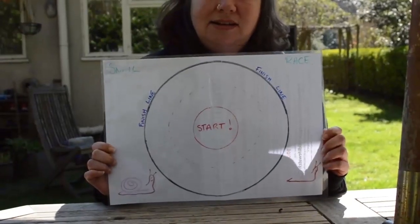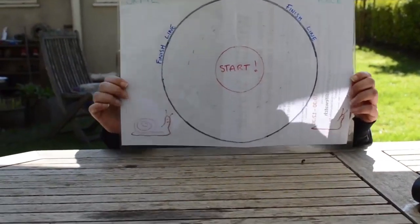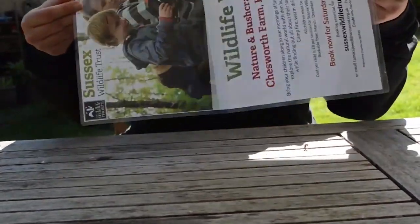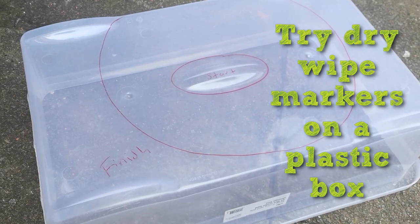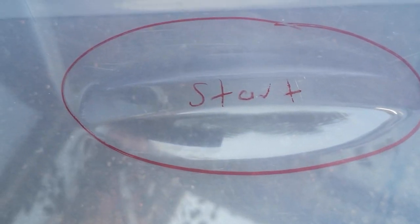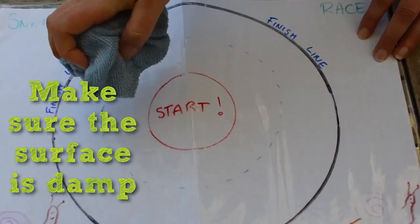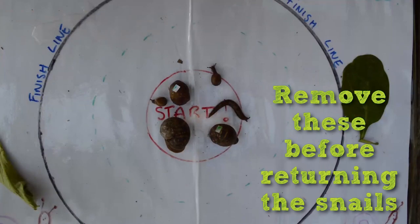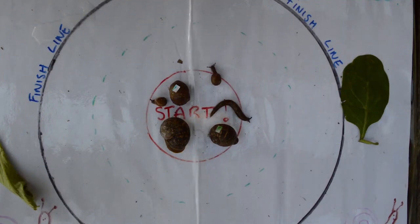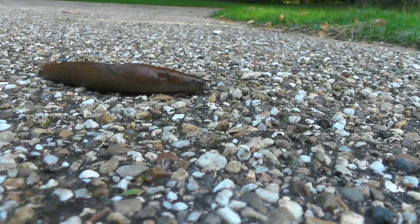This is my snail racing track. I've made it from a laminated poster, but you could make one on an old plastic bag, or even a damp tablecloth would do. We may well have another world first today. Our runners and riders consist of five snails and an unprecedented late entry by a slug.